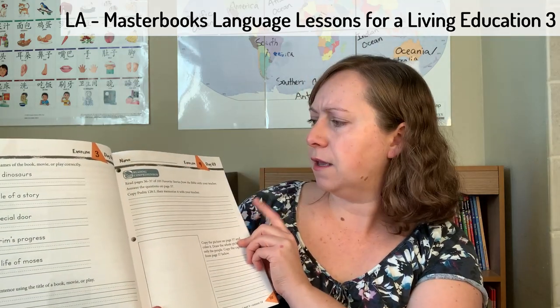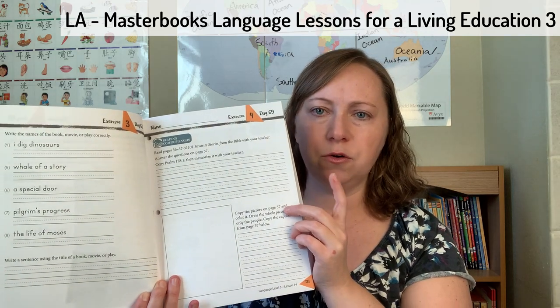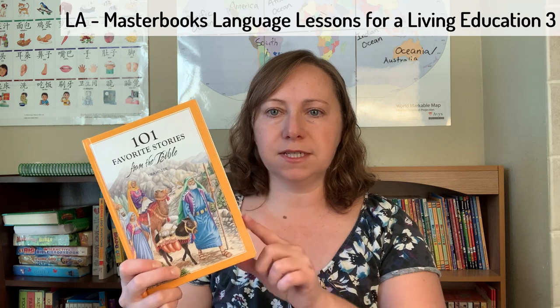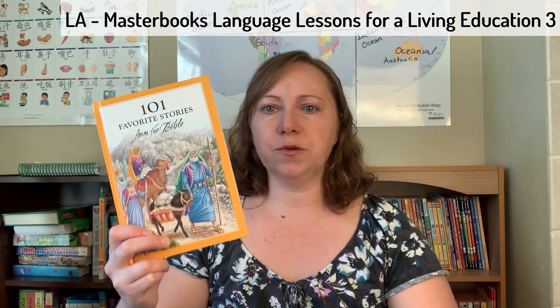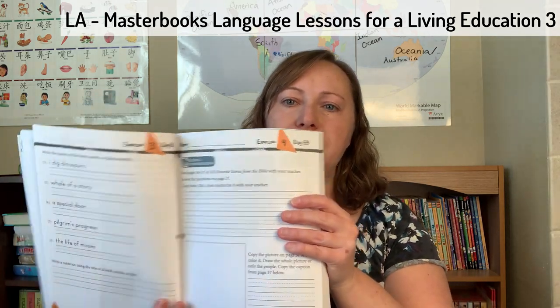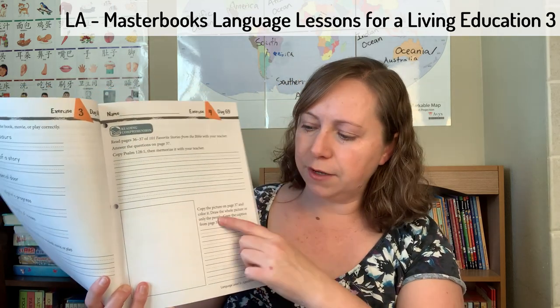On the fourth day of every week, they have a Bible book. Let me go grab that book so I can show you. So they have this book, and I believe they use it for third, fourth, and fifth level, so you need the same book. I just have one for the two boys. On that fourth day, they read a story out loud to me, and then they write down the verse that goes with the story, so copy work. Then they write a caption from the story, and then they get to draw a picture from the story.